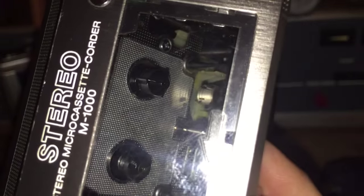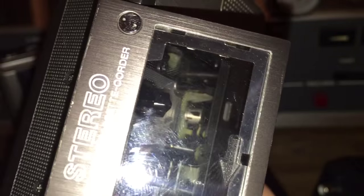And of course, those of you who know what a stereo tape head looks like, you can see that there are 2 bands on the stereo tape head. Let's see if it'll focus in there. Yeah, somewhere in there. Okay.